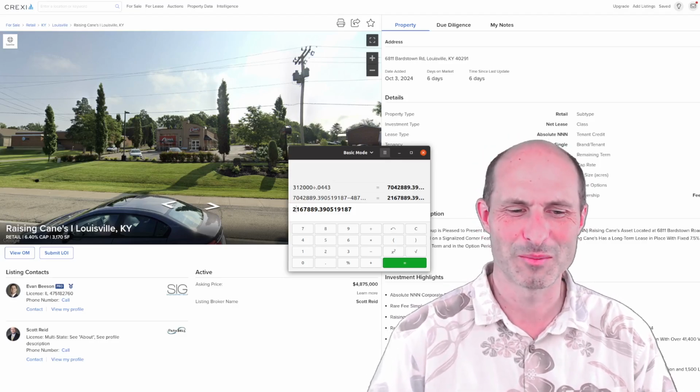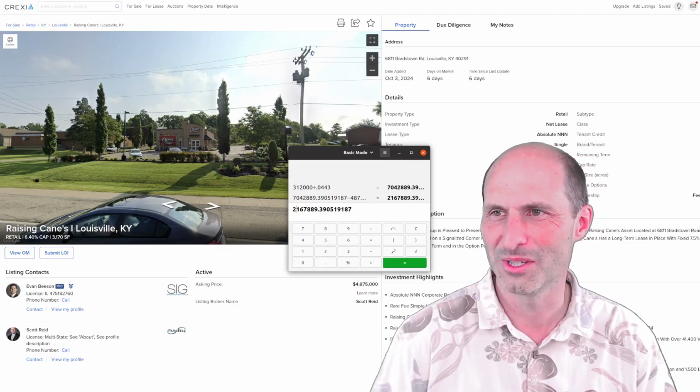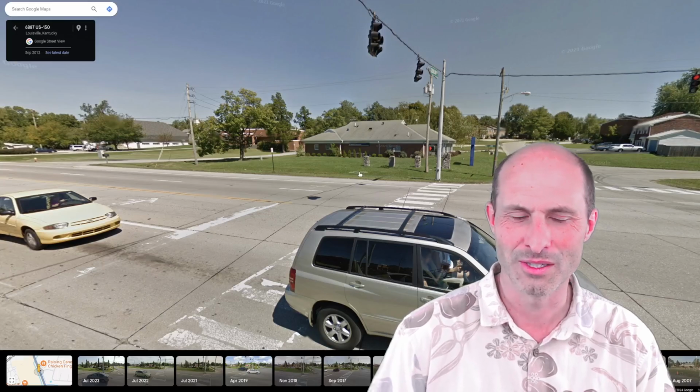Another way to add value on a property like this was to buy it when it was the old ugly building. Where'd the old ugly building go? Here we go. The old ugly building.